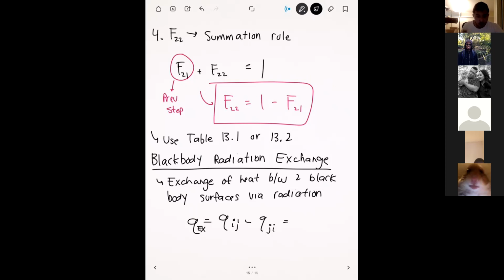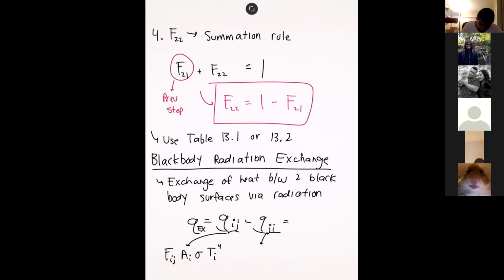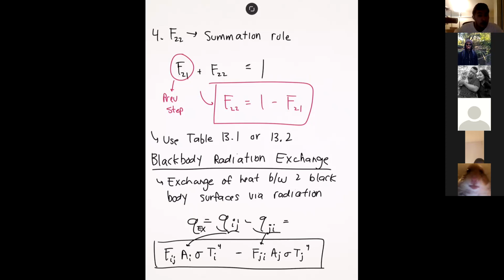All right. And so if we put this in terms of the view factors, it looks like the following. First let's do Qij. Qij is going to be Fij times Ai times sigma Ti to the fourth power. And Qji is just going to be Fji times Aj sigma Tj to the fourth. Right. And so our radiation exchange is just going to be the difference between those two things.